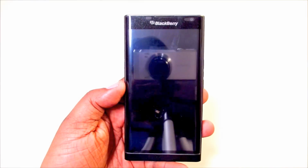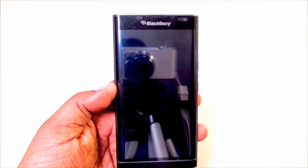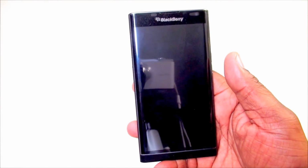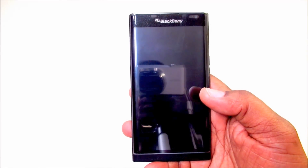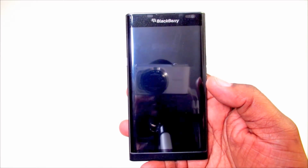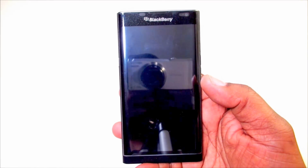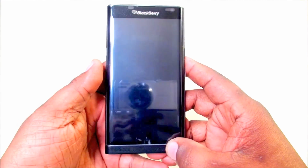But first, I want to talk about some of the things about this phone since I've had it, go over some things and answer some questions that people have been asking me. Now, the first thing I want to talk about is the build quality. The build quality has been a popular subject about this phone since it came out. But my unit is pretty good.